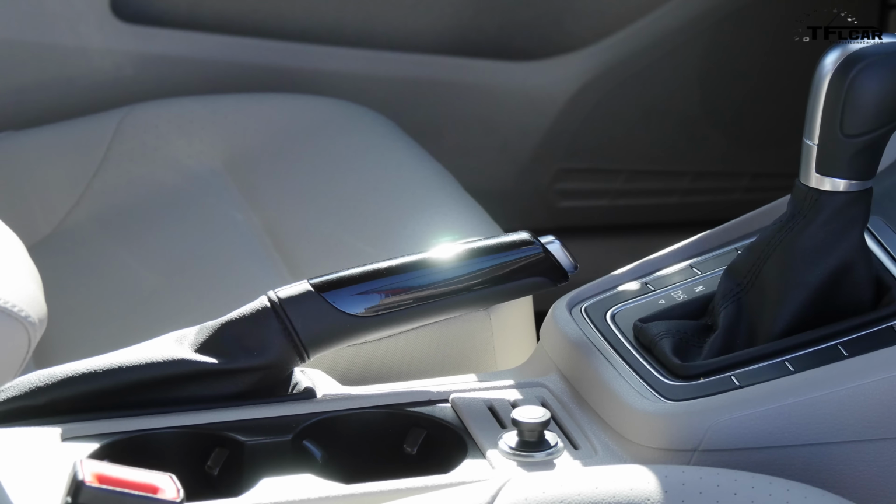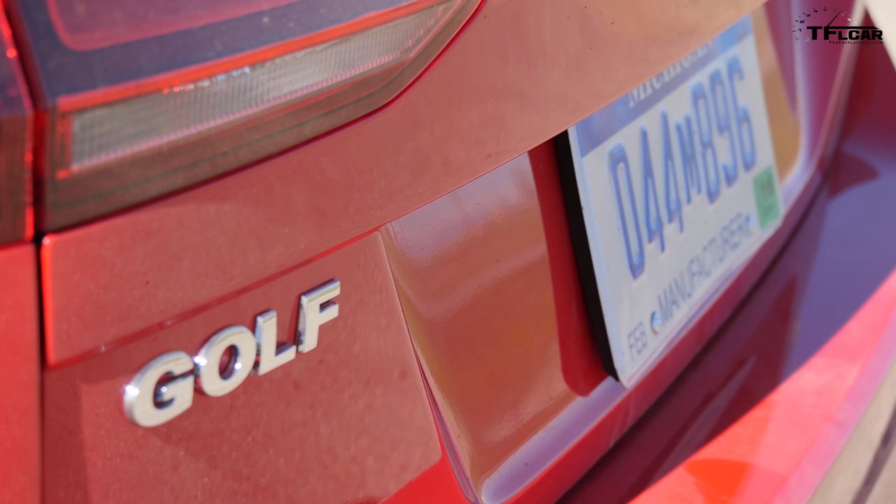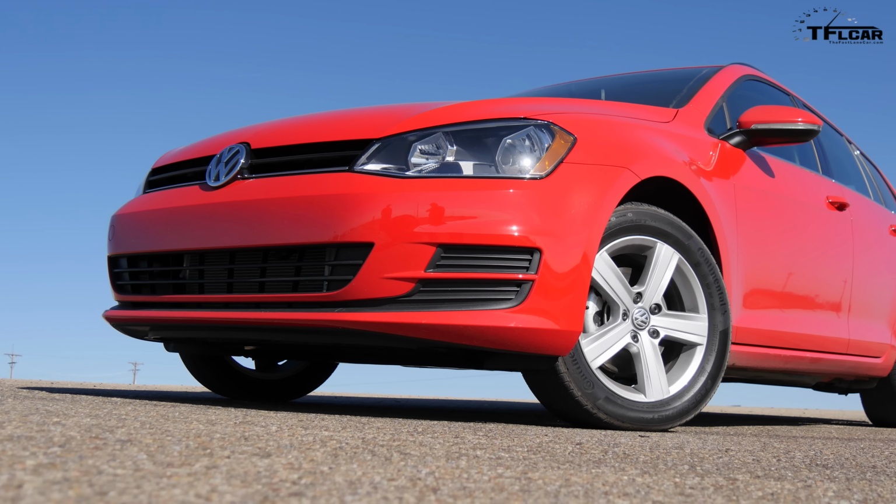Now, I got to give Volkswagen a lot of credit, because between gas mileage and its overall drivability, comfort, and price, they put together a very fun car as well. It's really well made. Very impressed. And if it were a different color, on the TFL scale, buy it, lease it, rent it, or forget it, I would give it a buy it, just not in red.